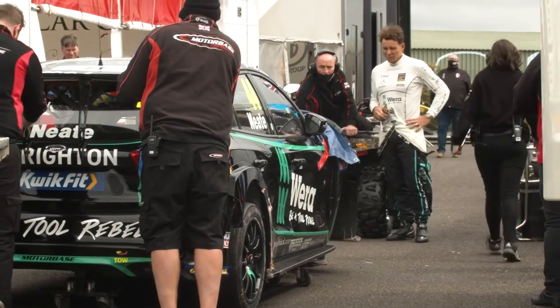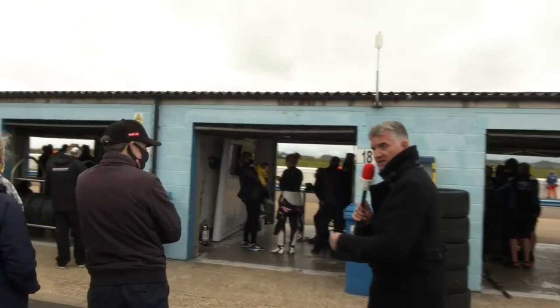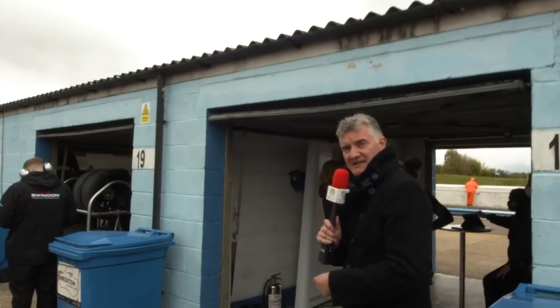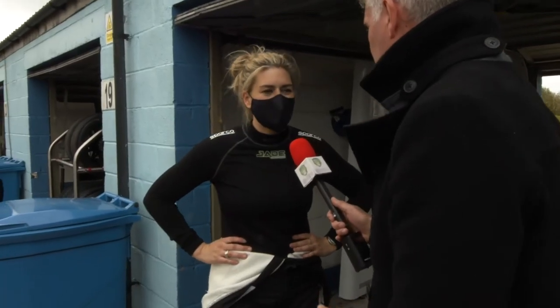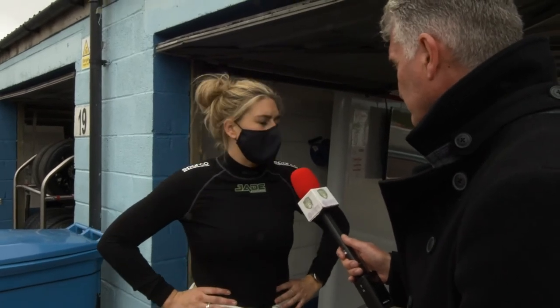Another driver involved in that horrendous accident was Jade Edwards. So if you want to walk over this way, I've got Jade here. She's talking to her mum, Anne, and a little nephew, cousin, I think niece. Firstly, you all okay off that shunt? Yes, I'm fine. I think because it was lap one, I was so tightly strapped in that I didn't move an inch, so yeah, feel fine.